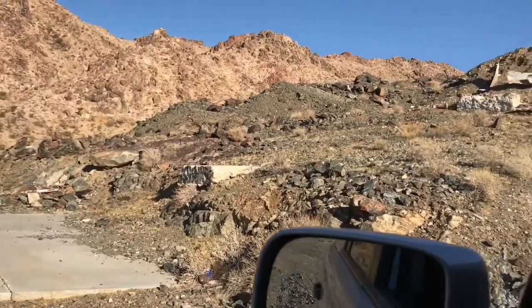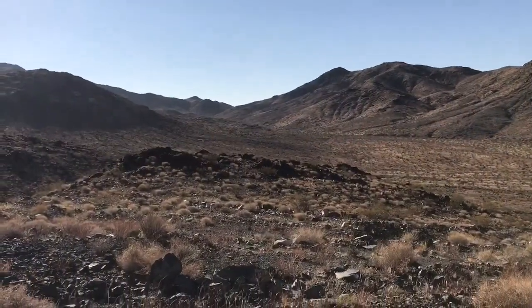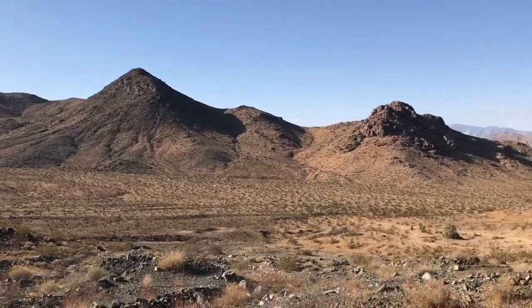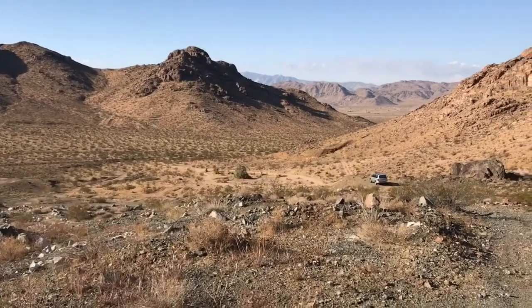If we can make it. I'm driving my Honda Pilot. All-wheel drive, so we'll see what happens. Well, I'm looking around and my little mule right there made it up that first part of the hill, which looked like the hardest part so far.